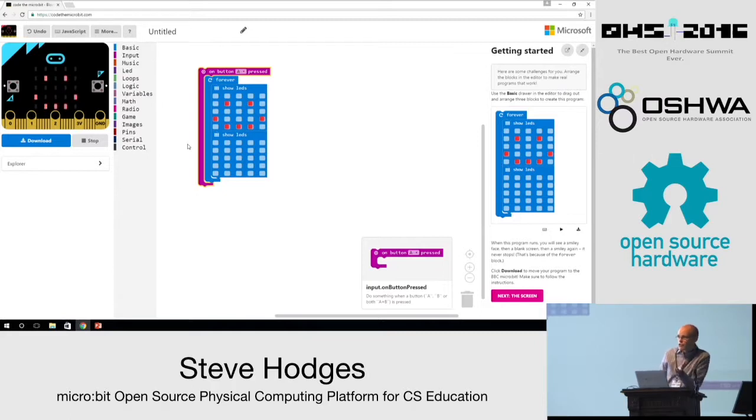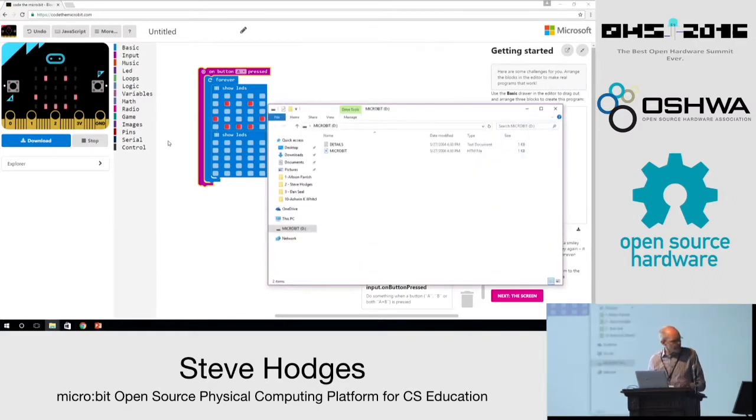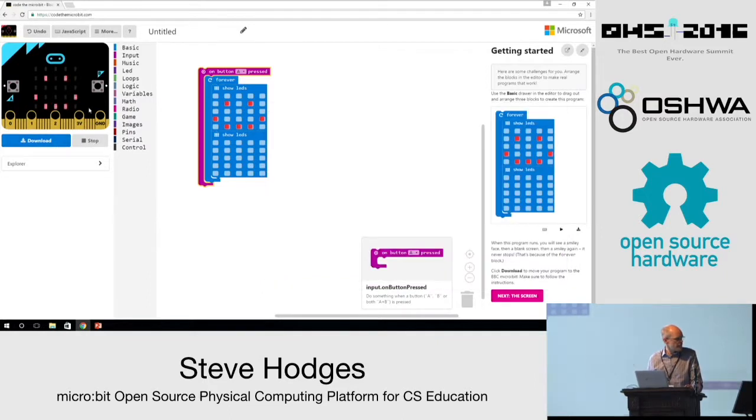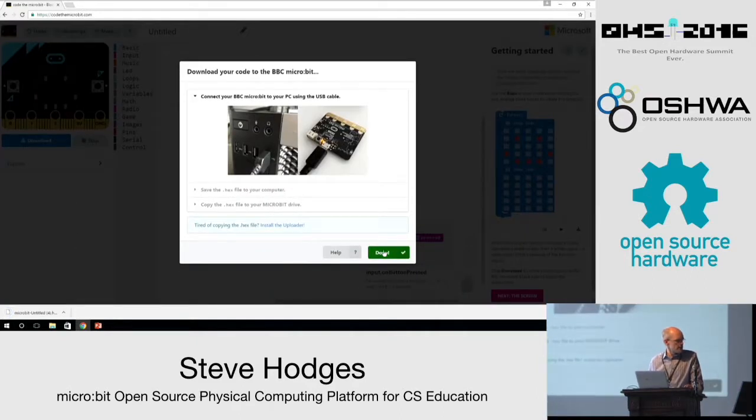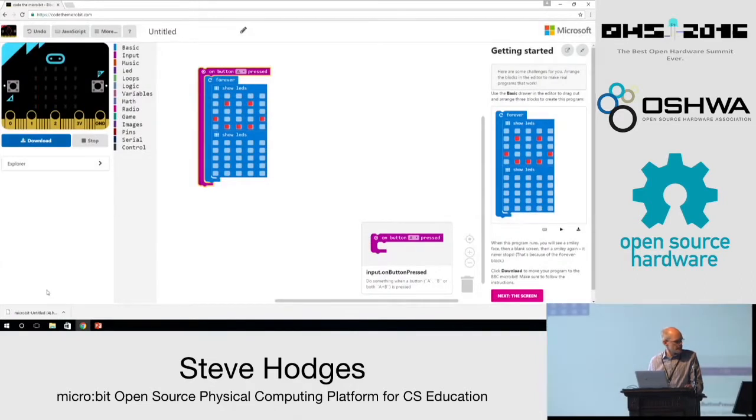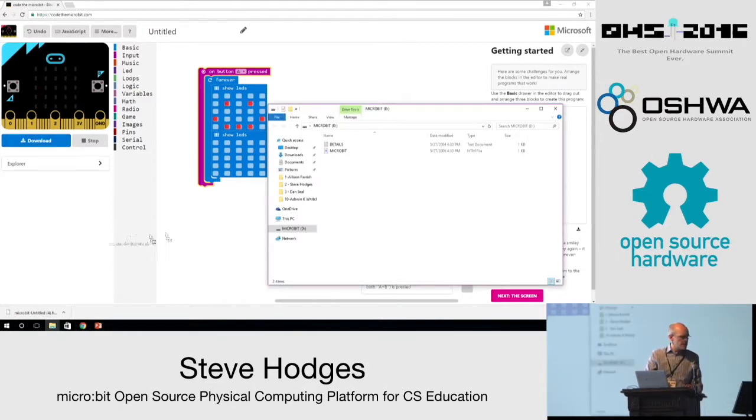So this is all a very virtual experience so far, and the whole point of physical computing is you can get really hands-on and tactile. So what I'm going to do is click over here on the UI. I'm going to click download. And so what happens now is I get a little advice dialog, but I've got this file which has been downloaded into the web browser, and I can drag that and drop that onto my microbit.